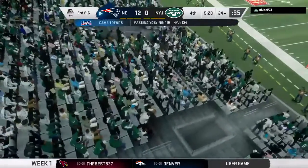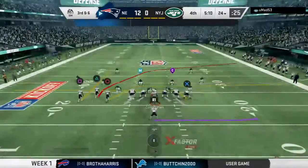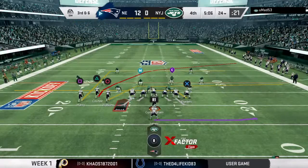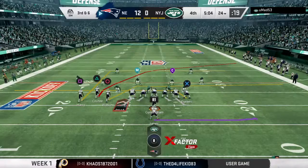Only gets 3 yards there on the heels of the 1-yard pickup. Sets up 3rd and 6. New England on 3rd down. They've converted just 2 for 6 thus far. This will be 3rd and 6.